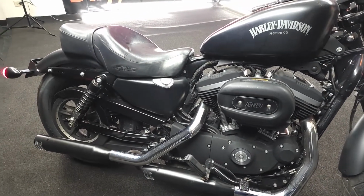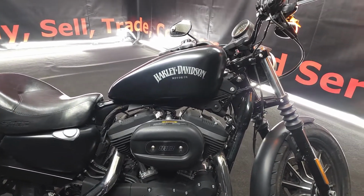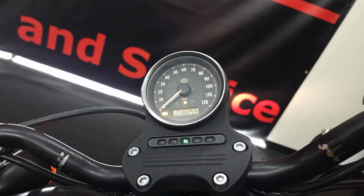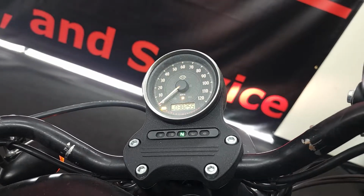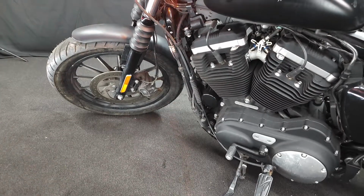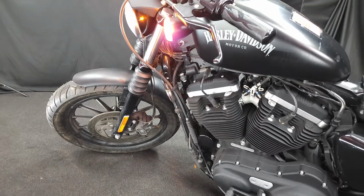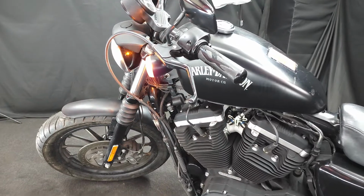In terms of design, the XL883 reflects the timeless Harley-Davidson aesthetic with its low-slung profile, peanut fuel tank, and classic chrome accents. The bike's ergonomic design ensures a comfortable riding position, making it well-suited for both short rides and extended journeys. Handling is a strong suit of the XL883, thanks to its nimble chassis and responsive suspension system. The bike's compact dimensions make it well-suited for urban commuting while retaining the capability to handle winding roads with ease.